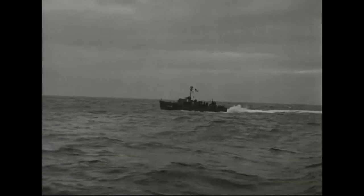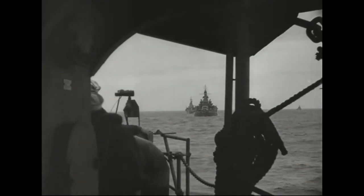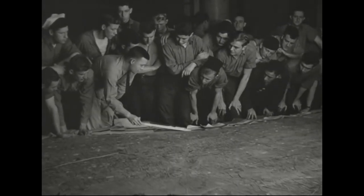From the 83-foot Coast Guard rescue boats to the Navy's powerful battle wagons, the invasion fleet is moving towards France. And below decks, officers study the maps that mark the invasion beachheads on the coast of Normandy.